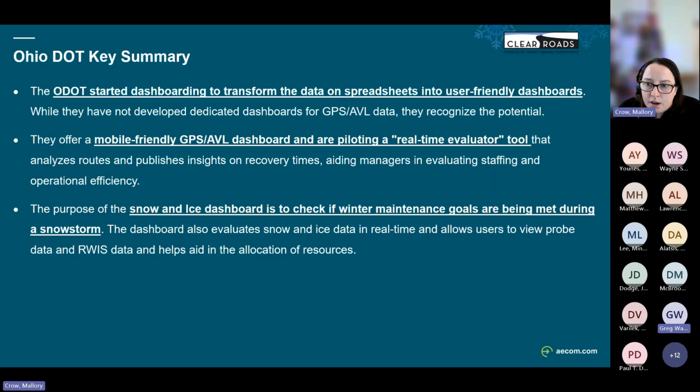And the purpose of their snow and ice dashboard is to check if winter maintenance goals are being met during a snowstorm. The dashboard also evaluates snow and ice data in real time and allows users to view probe data and RWIS data to help, again, with allocation of resources.